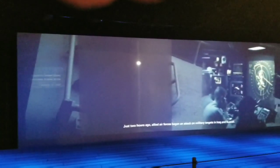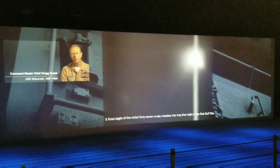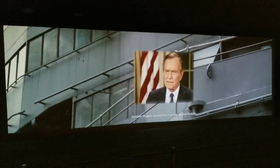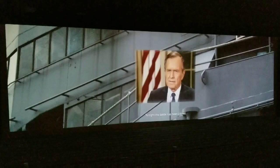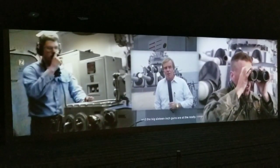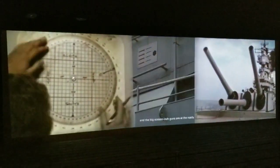Just 2 hours ago, Allied air forces began an attack on military targets in Iraq and Kuwait. It fired 8 of the initial 47 cruise missiles into Iraq that night in the first Gulf War. Saddam Hussein started this cruel war against Kuwait. Tonight, the battle has been joined. The Wisconsin's mission is not over yet. There are still more Tomahawk missiles aboard. The big 16-inch guns are at the ready.